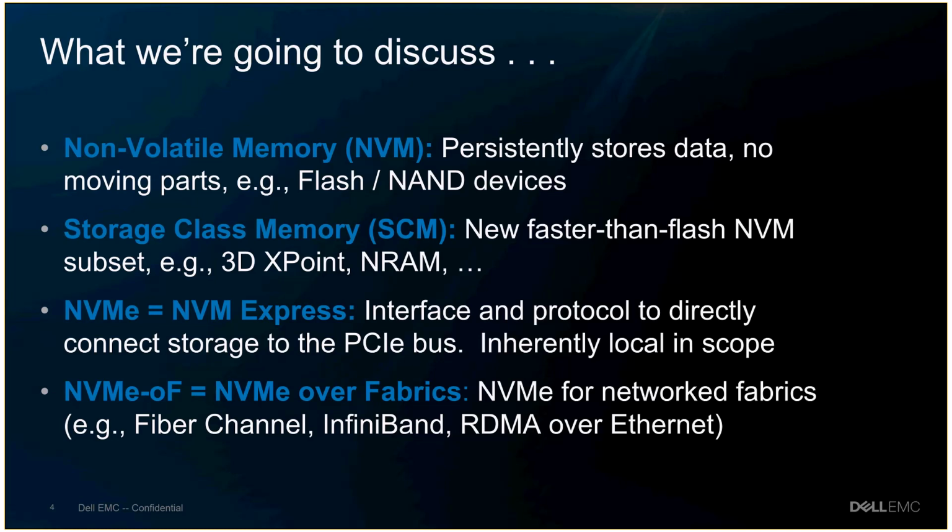We have NVMe, or non-volatile memory express. We're going to talk a lot about this. This is an interface to connect your drives to a PCIe bus inside of a system. It's inherently local in scope. In other words, NVMe is inside of a storage controller to its disks, or inside of a server to its disk. It's not across a fabric like Fibre Channel. If we want to do that, we use something called NVMe-oF, or NVMe over Fabrics. This is how I get NVMe out to a remote server via Fibre Channel, or InfiniBand, or RDMA over Ethernet.